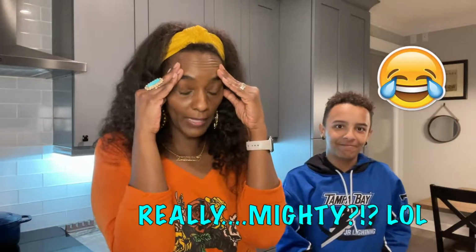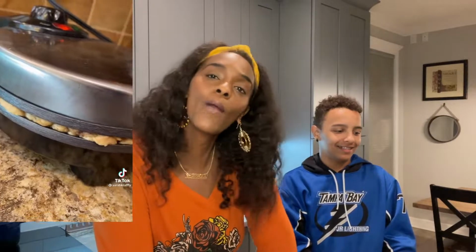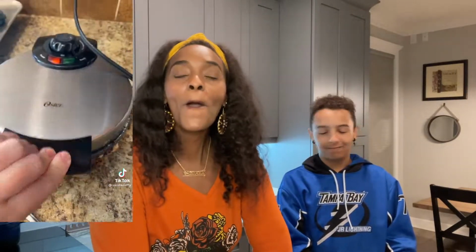And then, oh my goodness, this last one. Why are we putting cookies in the mini waffle thing? Put them in the oven. Cookies belong in the oven. They do not go in the mini thing. This looks burnt, nasty. I just don't understand. Yeah, that might be a bit much. So people are doing the most with these mini waffle makers.